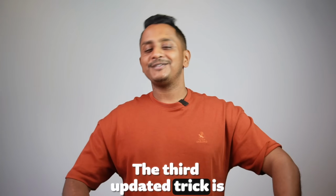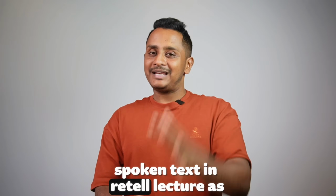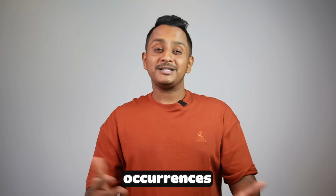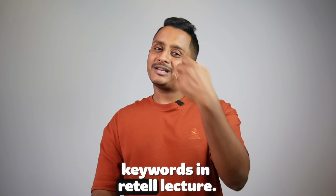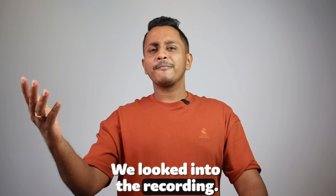The third updated trick is about retell lecture. Again, keyword versus phrases. Similar concept from the summarized spoken text in retell lecture as well. It's the phrases that win the race over keywords. We have seen numerous occurrences where people used only the keywords in retell lecture, got speaking 90, but listening has gone down. We looked into the recording.